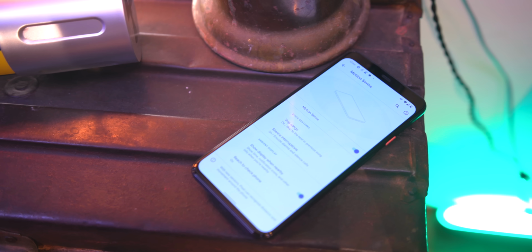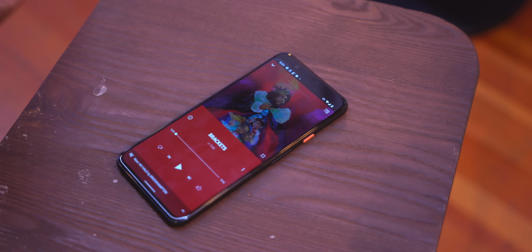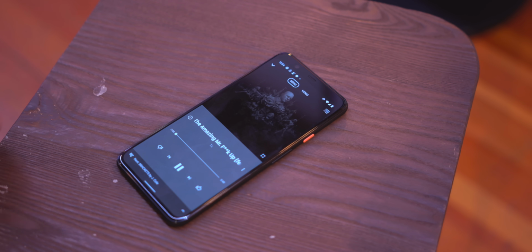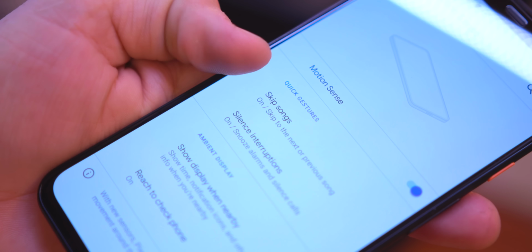We can't do anything about it right now. We're gonna have to wait for Google to fix that whole issue. But as far as the actual functionality of the face unlock goes, A+. Another thing with this radar sensor is quick gestures, and I couldn't get them to reliably work, where you swipe over the top of the phone to create an action. It was just frustrating, and I eventually just gave up.